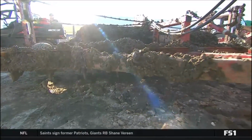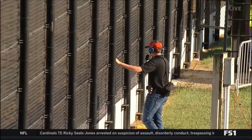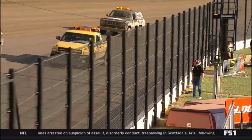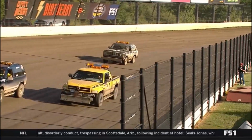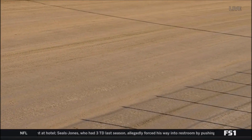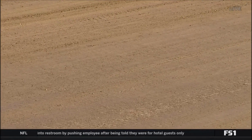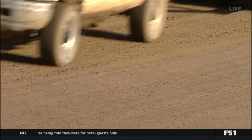Christopher, what's the track looking like, buddy? Well, Kenny, as you see, they are finishing packing here. I'm at the middle of the back straightaway, and looks like they're getting pretty close. I think this thing's going to have a lot of grip here early, especially the first couple of laps of this first qualifying race, but not sure how long it's going to stay. You can see it's already starting to change a little bit of color, so I wouldn't be surprised if it goes slick pretty fast. Back to you, Hermie.